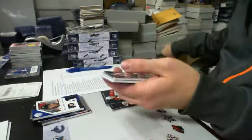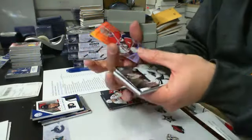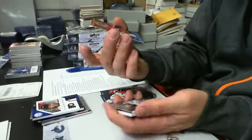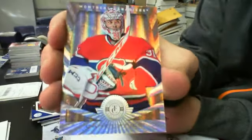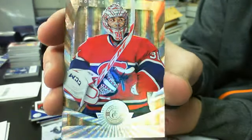There's another thick one, guys. They're loading this stuff up, man. There's another emerald, guys. Or, sorry, this is a platinum gold. But it's numbered 5 of 5 of the gold medal. Do you guys know if they gave him MVP of the tournament or what? Carey Price.